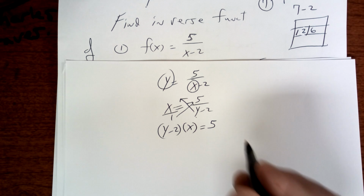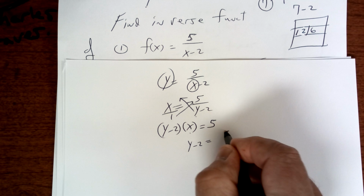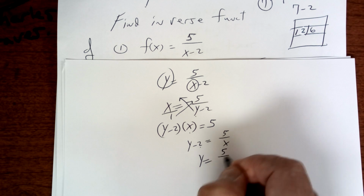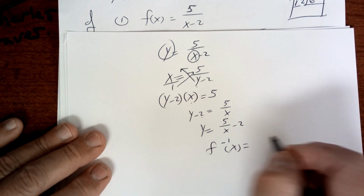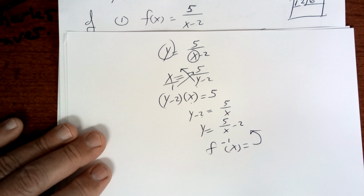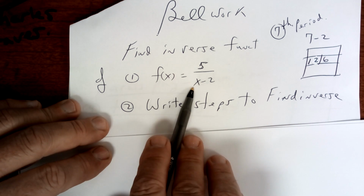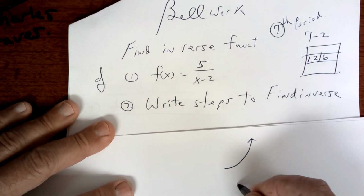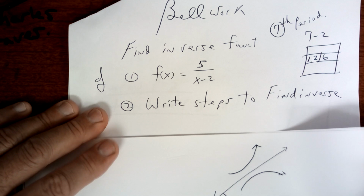And then I would go ahead and divide by x. So I would say y minus 2 is equal to 5 over x. And then I would add 2 and get my answer. So it's going to be 5 over x plus 2 is the inverse function, and you write it like this. Okay? What are the steps? Well, first you let the function equal y. Then you switch the x's and y's, and then you solve for y. And that's the inverse. So if your graph looks like this, the inverse would look like that. It's around a 45-degree angle or line. Okay? Copy this one down.